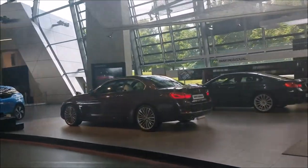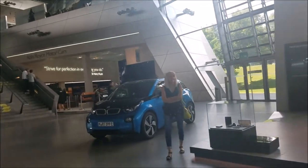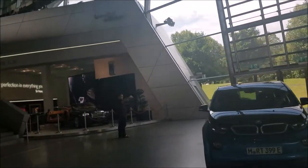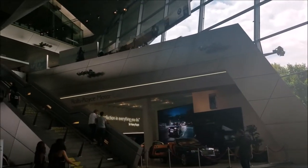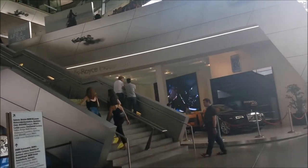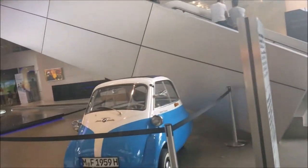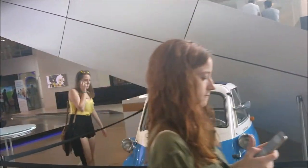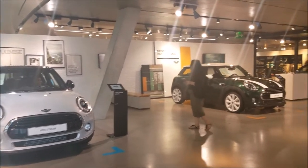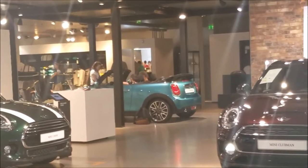So here are the sedans, I guess. I don't know what that one is, but look at the fanciness over there. Oh, Rolls Royce. I can't pronounce it because it's too fancy. Rolls Royce. And look at the itty bitty car. Oh, how cute. So here are the Mini Coopers. Look at the convertible, and it's my color.